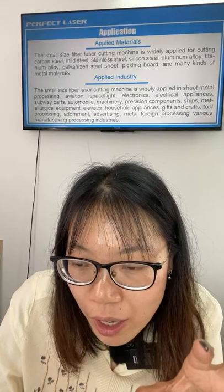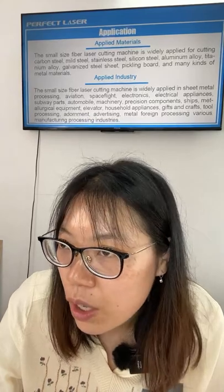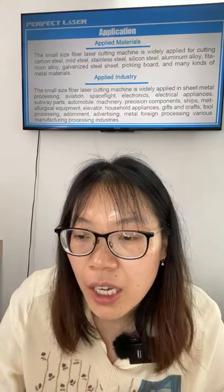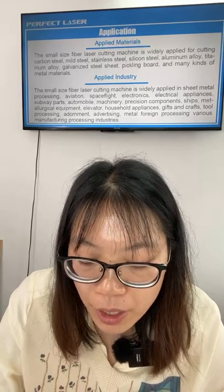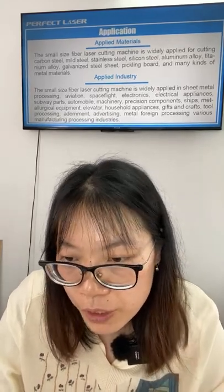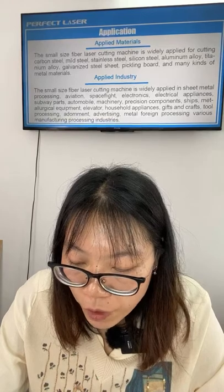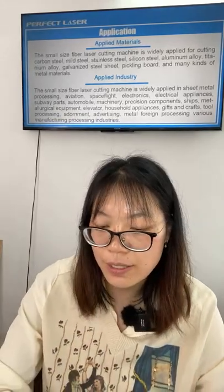If you are in the advertising industry and you need to make advertising letters, like metal letters and acrylic letters, you need the fiber laser cutting machine to cut the metal face to make channel letters and advertising letters. Also metal processing and various manufacturing industries.